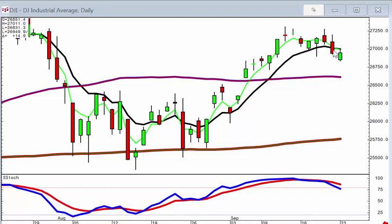That occurred on Friday with the market selling off on the close. The Dow and the NASDAQ closed below the T-line. It has two very strong rationales for a change of investor sentiment. First of all, we've discovered through the years that the T-line is a very strong indicator.